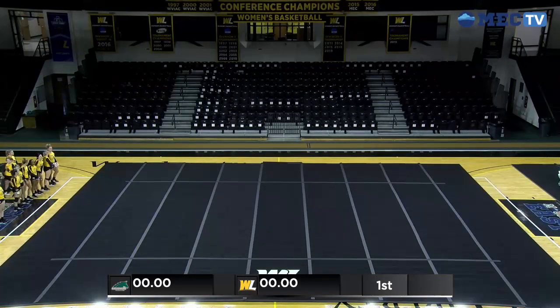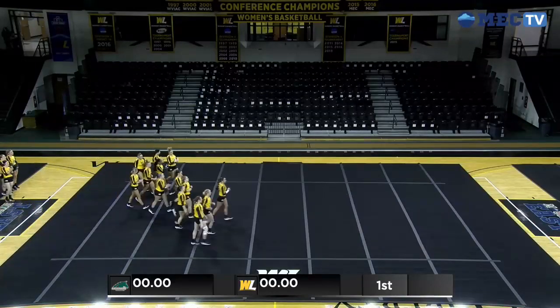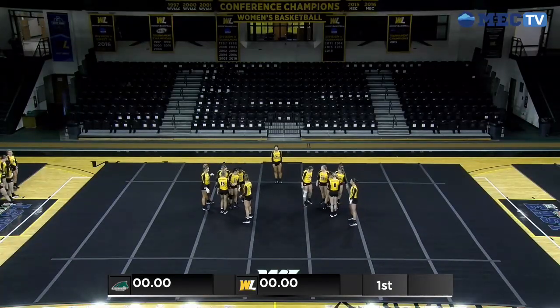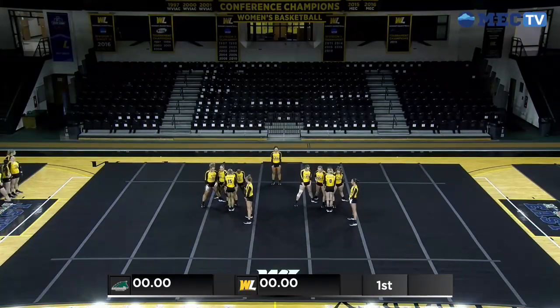Yeah, the Mustangs, that was a program best score, 186.66 in their season opener this year, after scoring as high as 132 plus in the first year of the program in 2022. Now we'll have the Hilltoppers out for the compulsory pyramid, looking to build upon their school record last meet.